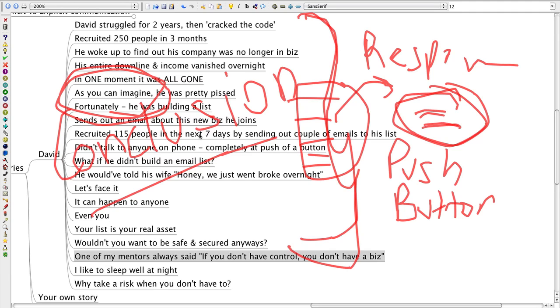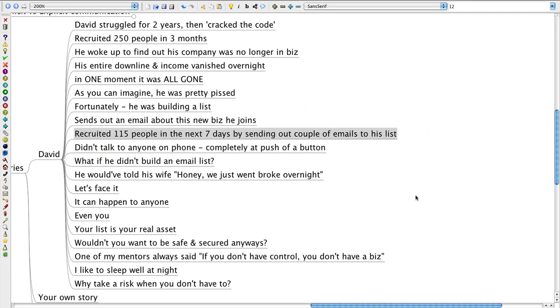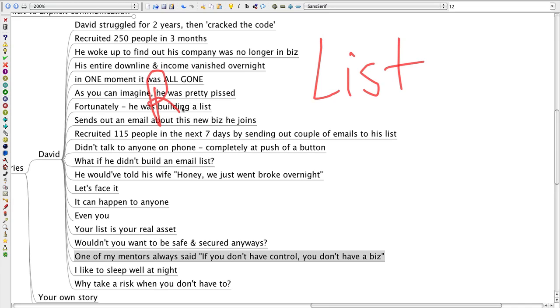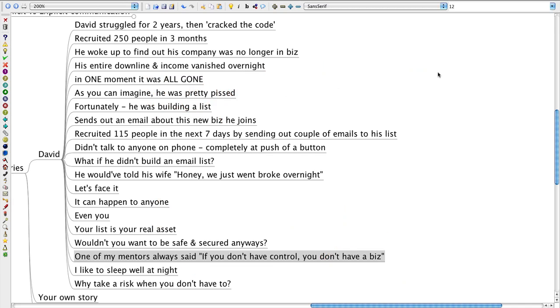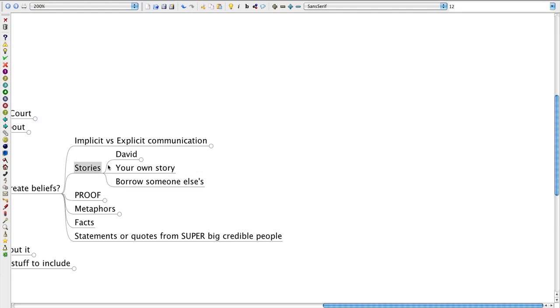Stories are very powerful, okay? Because there are hidden messages, there's hidden stuff that you came to your own conclusion about. I didn't have to tell you that. So I just created a belief in you, and it's true, right? You need a responsive list, and you need to build one if you want to survive, or else you don't have control, which means you don't have a business. You're not going to be able to sleep well at night. You're not going to be safe and secure. Your list is your real asset. It can happen to you. Okay, so do you see how powerful this is? This is huge. Oh my goodness, is this powerful stuff or what?